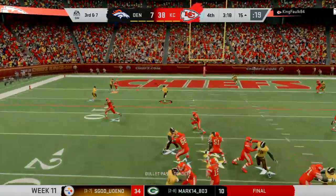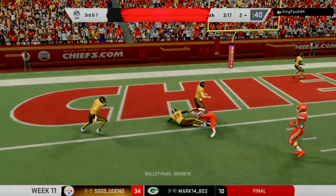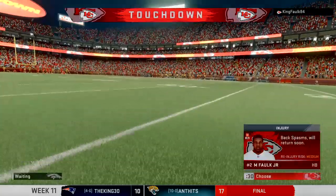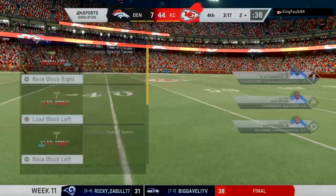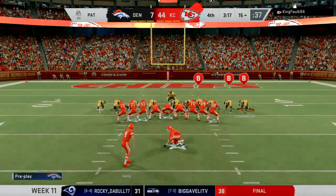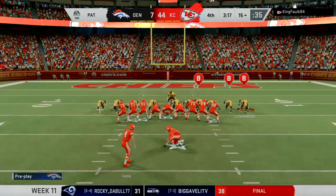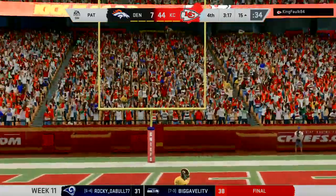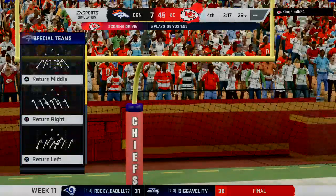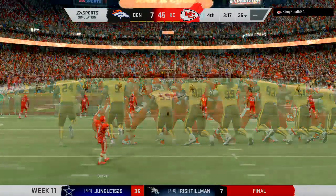Throwing is Mahomes on 3rd. And that is caught for the touchdown, Kansas City. Mecole Hardman, his 21st touchdown of the season, as his guys continue to put this one out of reach. Point after, right down the middle, and the lead will swell by 1 more.